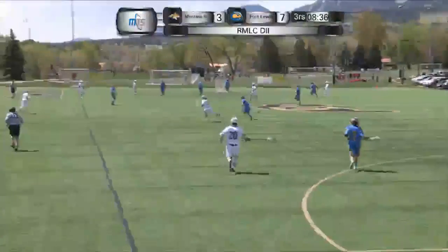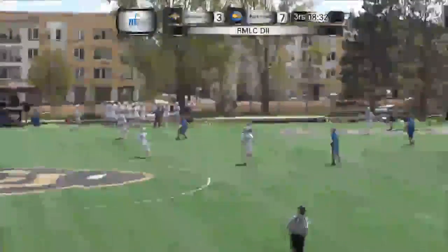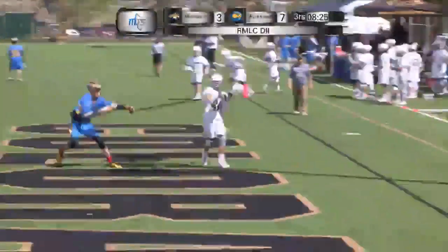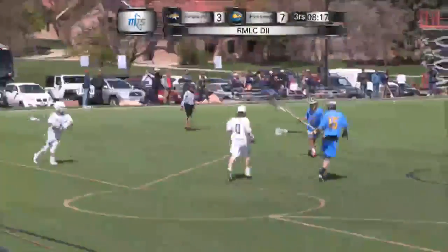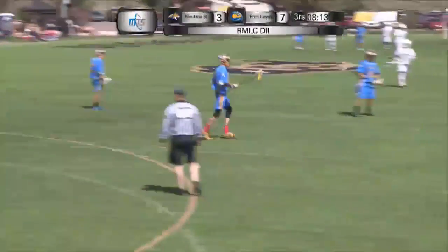Turnover for Fort Lewis. It's Montana State ball. Carried across midfield by Rubenstein. Rubenstein's going to feed it for Brown, and Brown will set the offense now for the Bobcats. He'll kick it down low for Rizzola, and Rizzola's going to work behind the cage to X, feeding it to Richmond. Richmond and Rizzola will trade spaces, and the ball will work back to Brown on the far side.